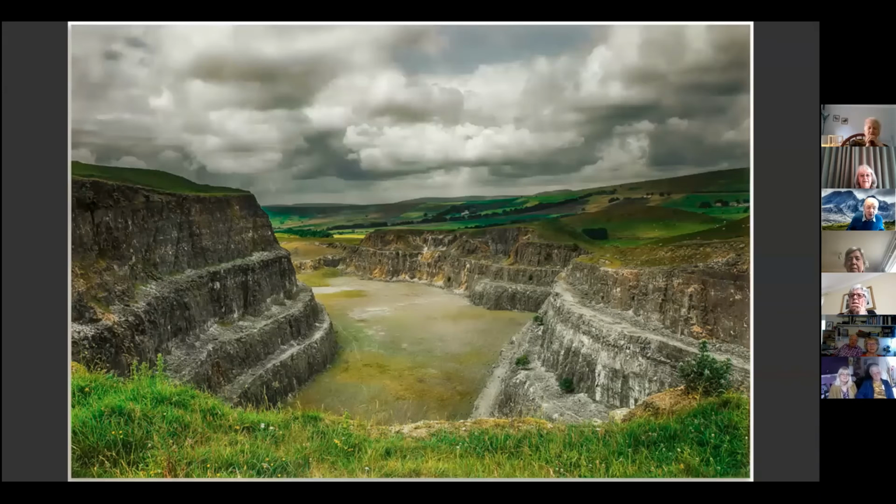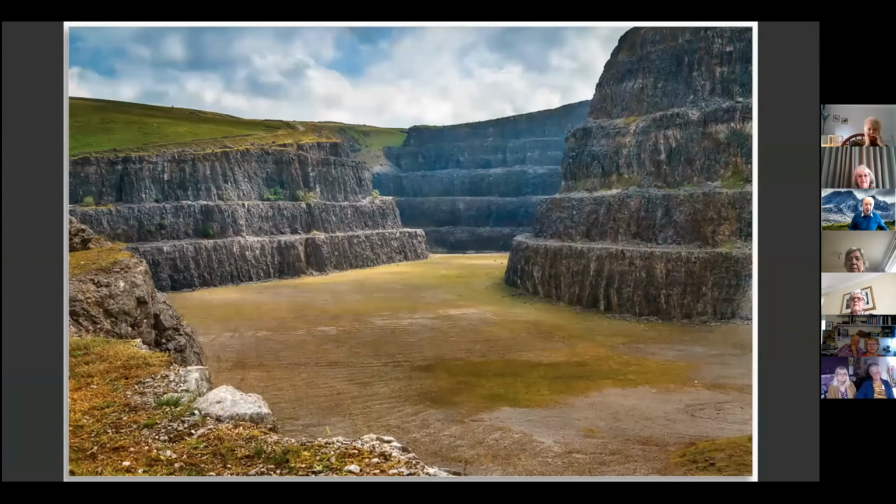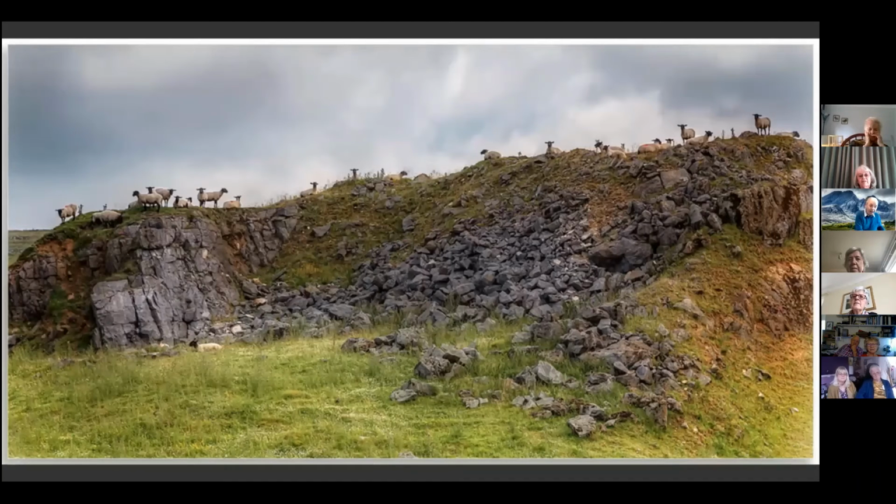Okay, this is another quarry that's now disused up from Peak Forest, and that's how it looks today. And that's how it used to look in 1963, a real hive of activity. So they must have exhausted all of the limestone out of that one. And that's down in the base of the quarry. And we had our lunch there, and all these sheep just didn't come down to us, but they were very interested in what we were having for lunch, I think, and just looked at us from the horizon there.